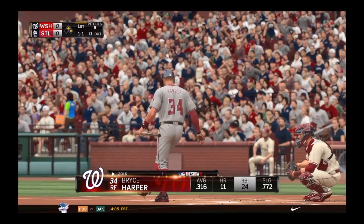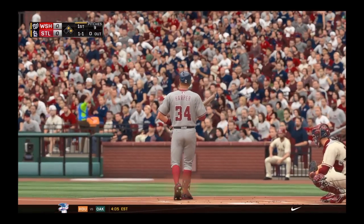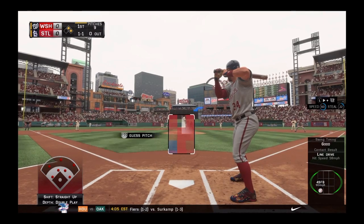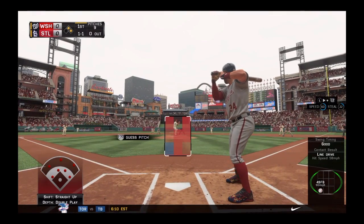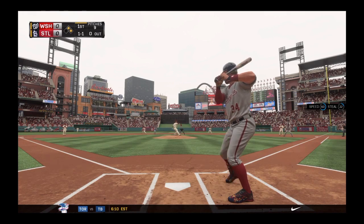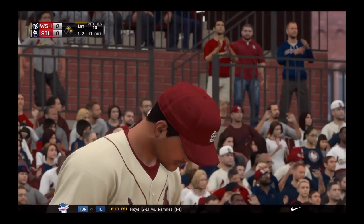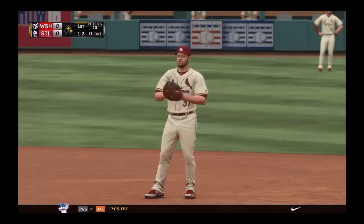Bryce Harper will stand in here with a chance to pad his RBI total, and as you can see, he currently sits third in the National League in that category. Yeah, and he's such a young player, too. You know, it's great for baseball as a sport when we've got such young players like him making their mark, and it's so much fun to watch.